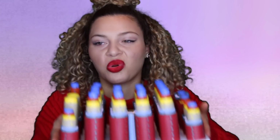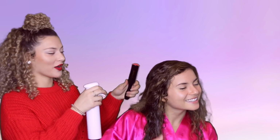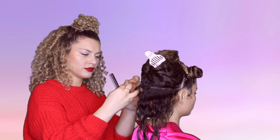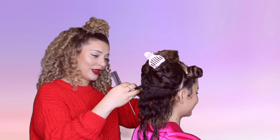Okay, I'm ready. Go. She can't stop touching it. Stop touching it. Okay. I'm just having fun brushing it now. You're getting it all over my face. Stop. Okay, sorry. What are you doing for Valentine's Day? Me? I don't know yet. You don't know yet. Me neither.